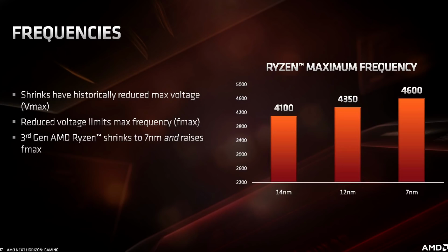Boost frequencies with Zen 2 aren't quite as simple as Intel because they work based on power consumption and heat, and will automatically adjust themselves based upon workloads and other conditions of the processor.